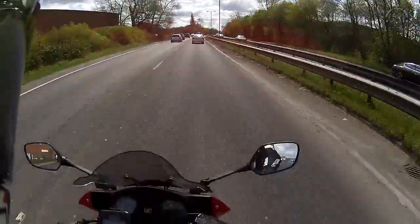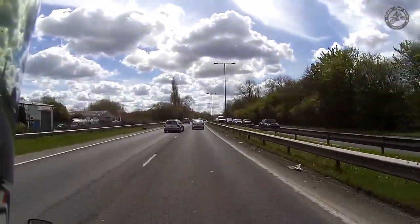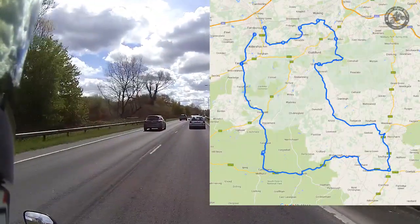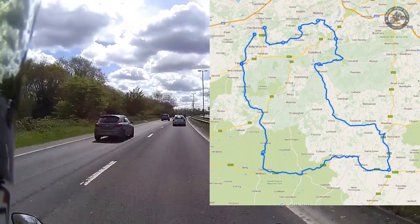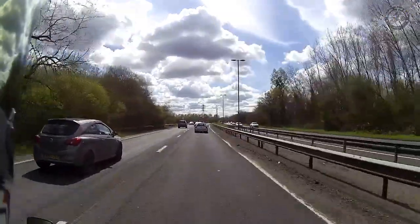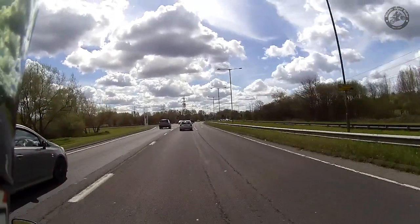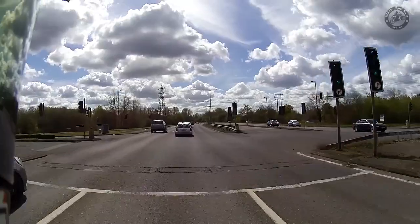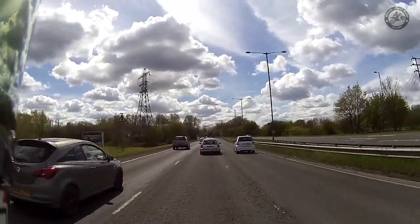Today I've got a few things that I'm looking to do. Firstly, I've been on Google Maps planning out a good ride out, and I've put that all together. The route goes from Farnborough down to Newlands Corner, then down into Horsham, back along to Midhurst, and then back up to Farnborough again. I reckon it's about 110 miles, something like that.